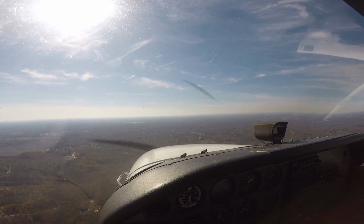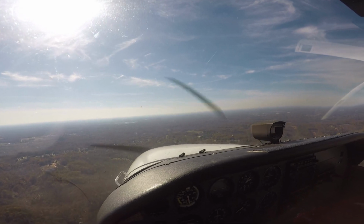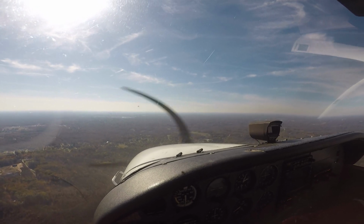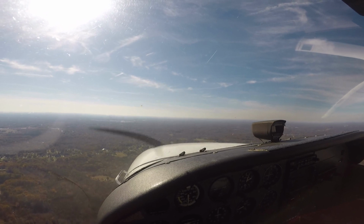Level off at 2,000. Yep. We're going to level off at pattern power. Set 2,000 RPM.